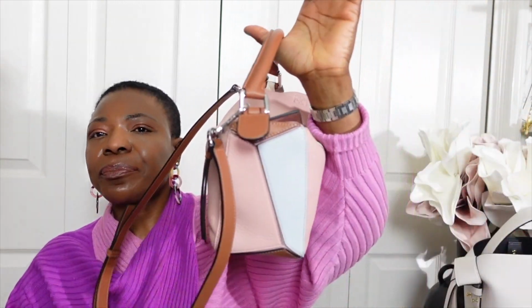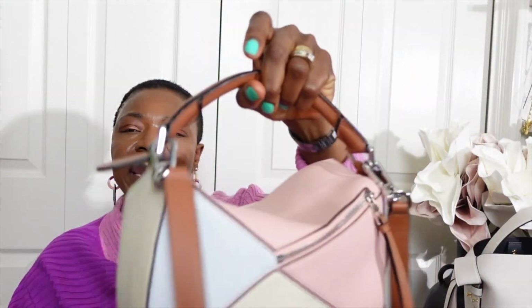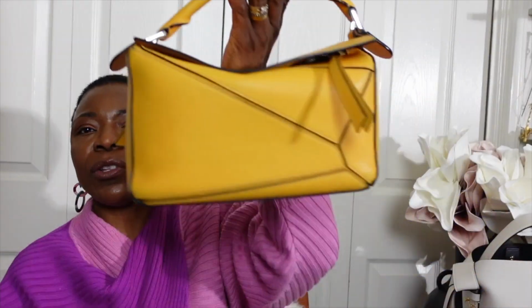Like this pink and almost purplish sweater that I'm wearing, it does go. Most of my items do, there's a rhyme and reason. I have a lot of greens, so those go well, and if I wanted to do a color block with them, they actually go. So I noticed that this Louis Vuitton puzzle bag has been easy to reach for, and I have the puzzle bag also in yellow.